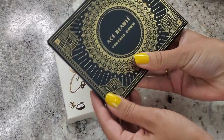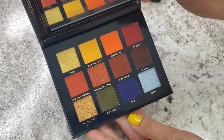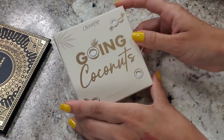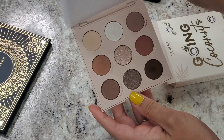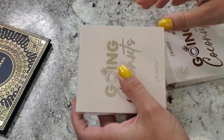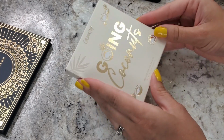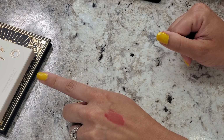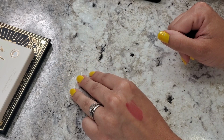Next, I have my Ace Beauté Vintage Dawn palette. I have used this, as well as my ColourPop Going Coconuts. I have also been using this palette, so starting off strong. I'm going to try not to ramble on a ridiculous amount. You'll kind of see my piles as I form them, so those 2 I have used from the 3 oldest palettes that were in my collection.